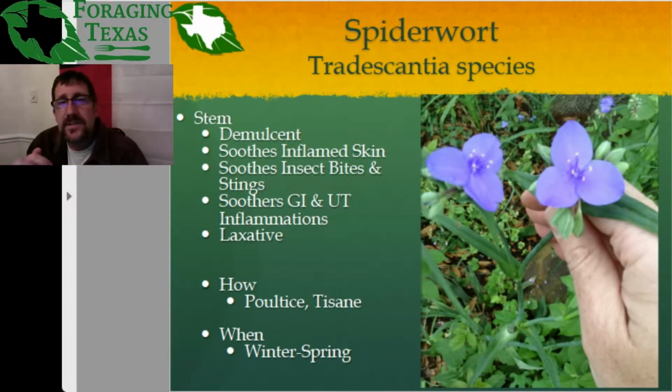And again, it likes woodsy, damp areas, partial sun to full shade. It's kind of rare in full sun, fieldy areas. Sometimes you'll find it growing amongst elderberry or other plants that like damp areas, sycamore, river oaks, river birch, things like that. But really, sandy banks around streams and ponds is a good place to look for it.